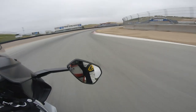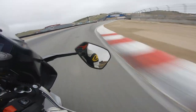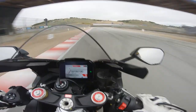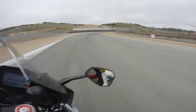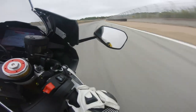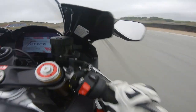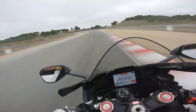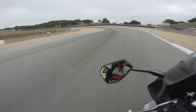I've always really liked Aprilias, man. The ones I've ridden and tried out are really enjoyable motorcycles to just hustle around. This one makes a crazy amount of horsepower. I mean, the drive you get out of corners is just unreal, man. This thing is absolutely rapid.